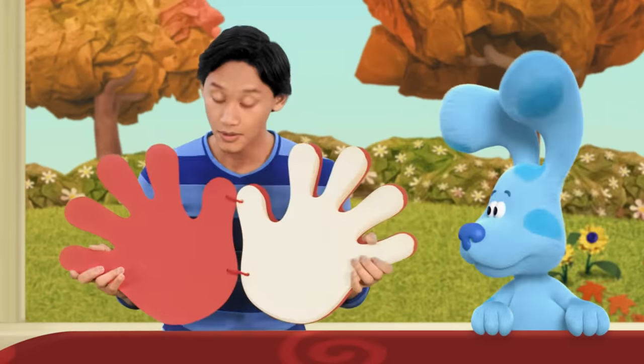I'm skipping through the forest with my basket of treats. Whoa, to Grandma's house.